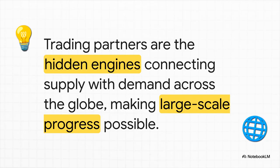So here's the big takeaway. The crucial point is this. Companies like ZZEBTORZ are the hidden engines of the global economy. They bridge that massive gap between a producer who has something to sell and a company that desperately needs it, no matter where they are in the world. And that's what makes progress on a global scale even possible.